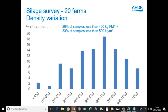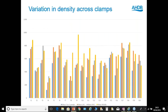And that's where we're getting this increase in losses, but also this reduction in quality, due to those losses being in the most nutritive part. Now, behind this, there's a whole heap of data farm by farm. This is a bit of a horrendous graph. I put it up just to show you that each farm is represented there, F1 to F20. And what I've done is there's 4 bars for each farm, and we can see that the blue bar is the mean of the top 3 samples, the orange is the mean of the left-hand side, grey the mean of the right-hand side, and the yellow the mean of the middle.